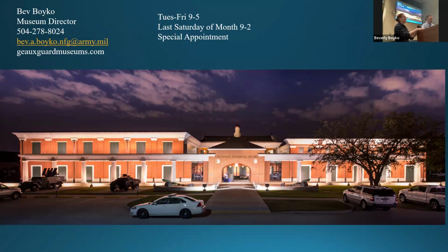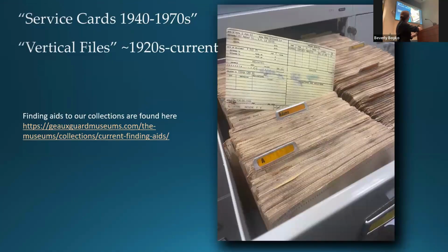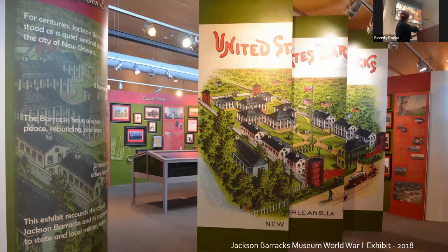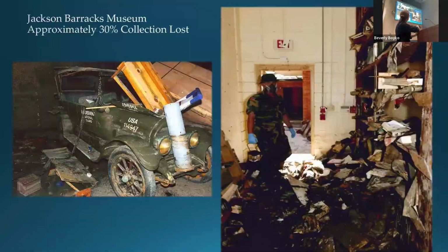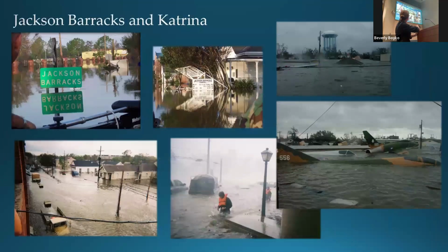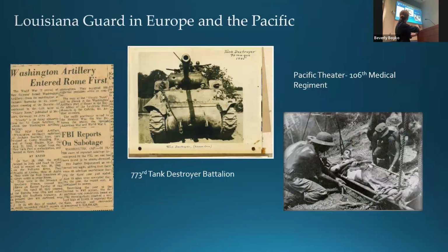Yeah, the 141 has an amazing history. You could have someone from them. Oh, it's quite a ways back. Let's see. Almost there. Yeah. Entered Rome first. That's what it says. Yeah, they are an illustrious unit.